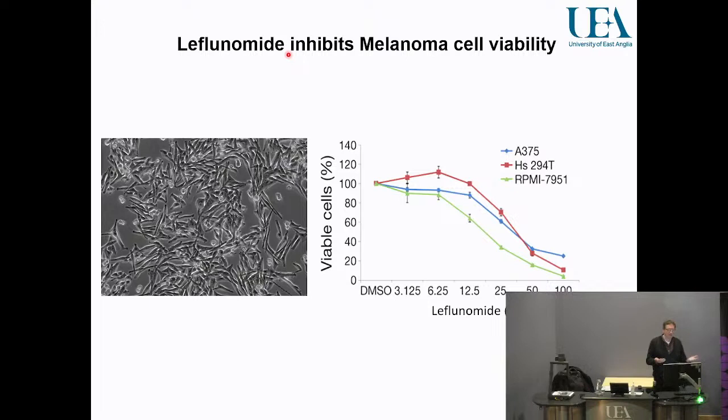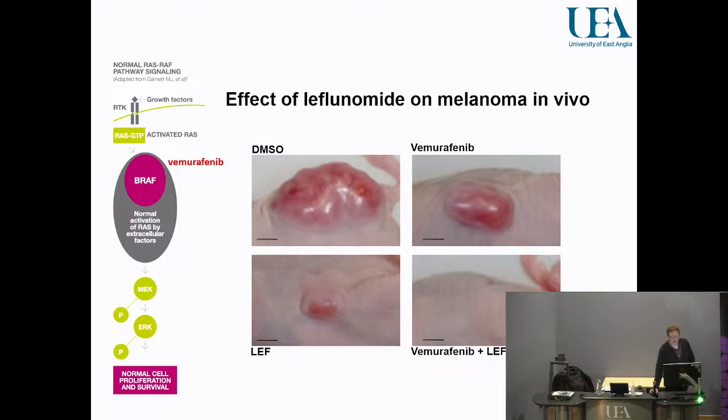Leflunomide was one of these molecules which had an effect. Here, this is increasing concentrations of leflunomide, and these are three different melanoma cell lines. With increasing concentrations of leflunomide, you get a decrease in cell viability. Now, the Zon Lab, who we were collaborating with, then did mouse xenograft assays. So basically, they injected human melanoma cells into the leg of a mouse. These human melanoma cells would then form a tumor on the side of the mouse. And if you treated those mice with leflunomide, actually it inhibited the growth of the melanoma.